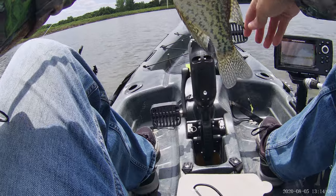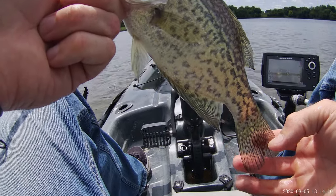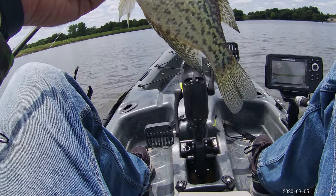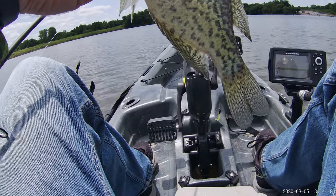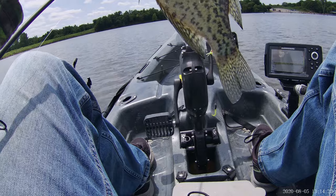There we go. Now, the reason I get away from using stringers in my kayak is because it creates a lot of drag when you have a big long stringer hanging off, and it makes you want to turn to one side or the other. So I started using a cooler with ice. It keeps the fish nice and fresh till you get home or get back to the dock to clean them.